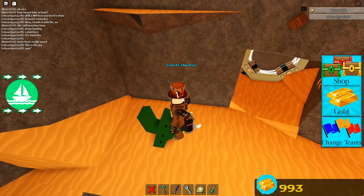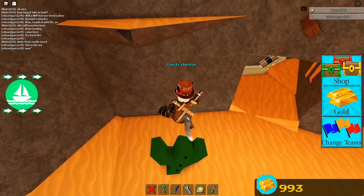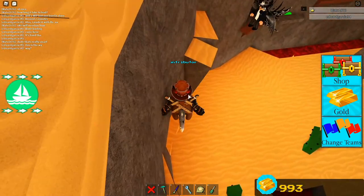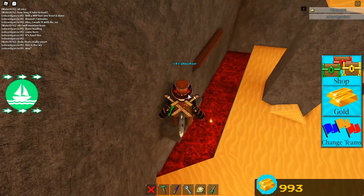Or do we just normally jump as high? Okay, I don't know. I suck at obbies normally, so. Actually, I don't suck at obbies. I'm actually pretty decent at obbies. I have to give myself credit there. I did the 1000 thing obby.